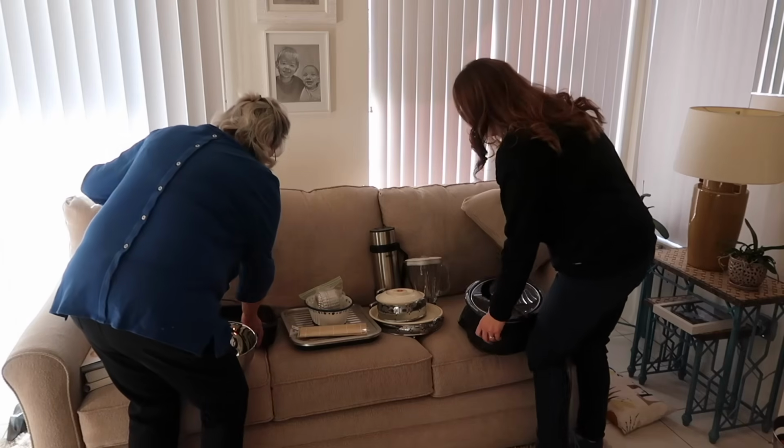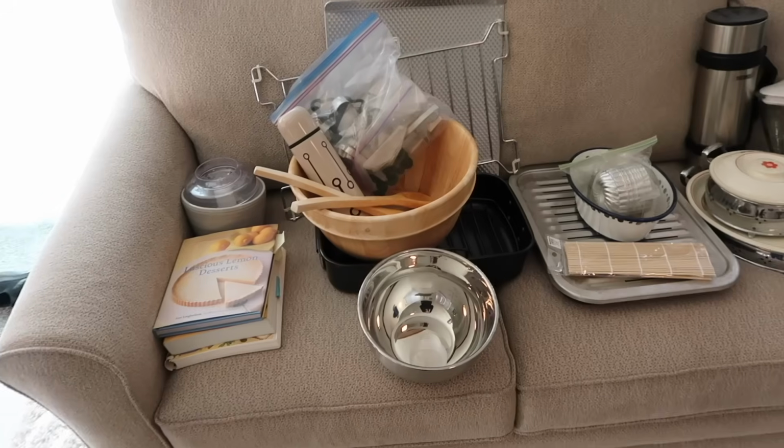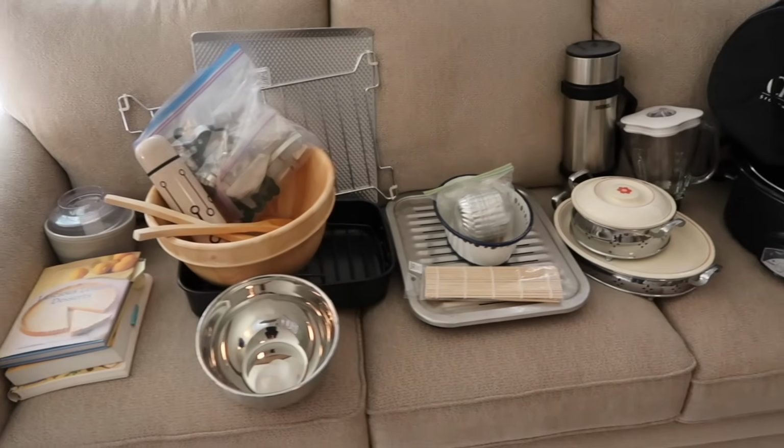And my thought was, I'd rather have the space in my kitchen than have something right in the way all the time where I can't get to anything else. And the level of frustration was just not worth keeping it.